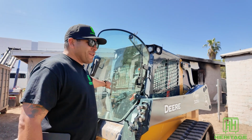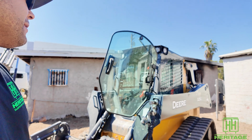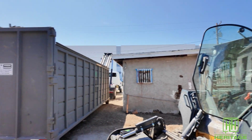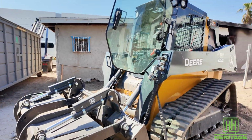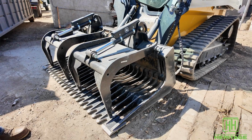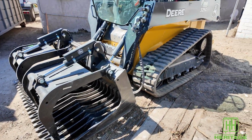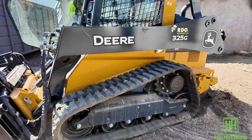These things aren't cheap, so I already asked for replacement costs. We'll find out how long that one's gonna last. So this is the John Deere 325G. We just got this, I wanna say a week and a half ago. This thing is powerful, it is stout, it is beefy. It has AC, which is a blessing.